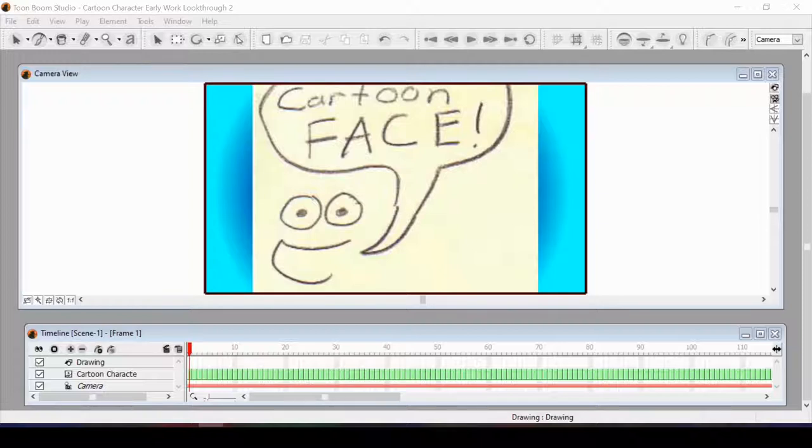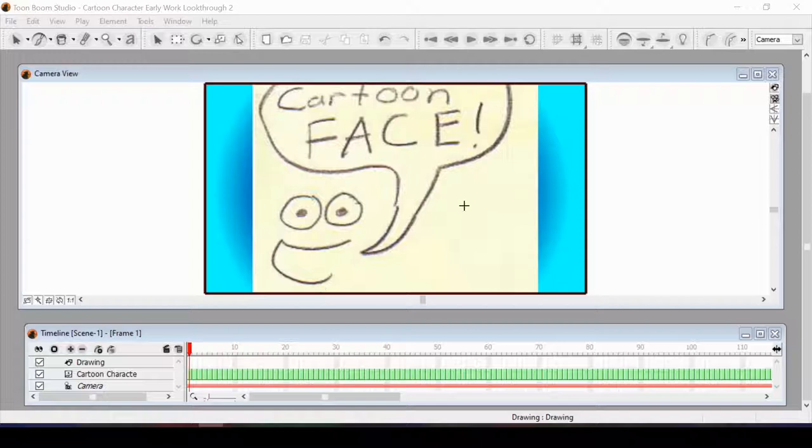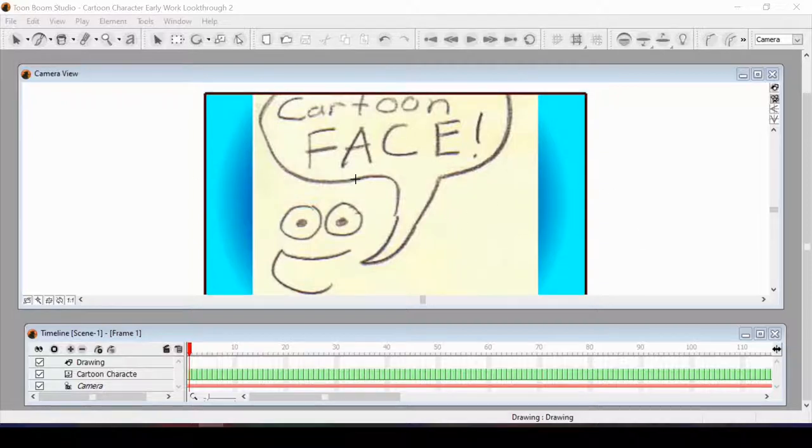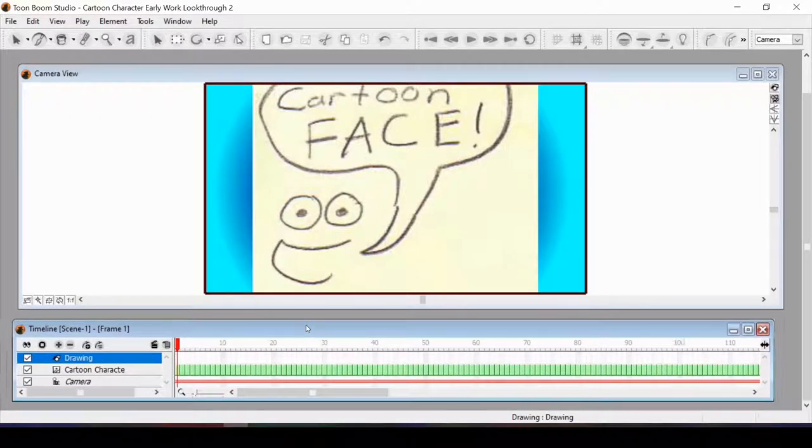The original animation files for these were gone a long time ago. With Cartoon Face, I used to just scan these post-it notes that I had and bring it into Toon Boom, but I would oddly enough not scan it to this original size. It was like 8.5 by 11, and then it would have to stretch it out to fit into the frame, and at the time the frame was not 16 by 9, it was 4 by 3, the aspect ratio. And same thing goes with Cartoon Character Meets Cartoon Character.